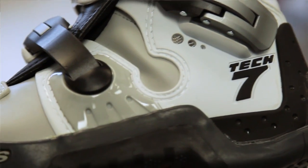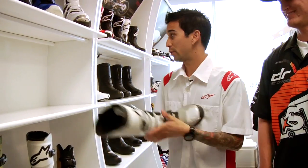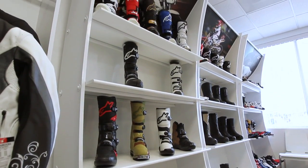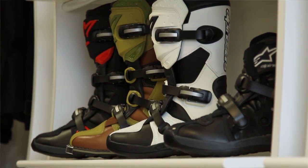It looks very similar to the new Tech 10. It's got a molded sole, but a couple of different features down here that I won't say because it's top secret. But we do make boots for an array of riders. We got a Tech 3, all the way down to a Tech 2, which is more of a sport ATV boot. So we want to keep you protected no matter what you're wearing. All the soles and buckles can be repaired. Anywhere in the world, US, down the street, we have a boot repair area here that fixes everything. So let's go check that out.